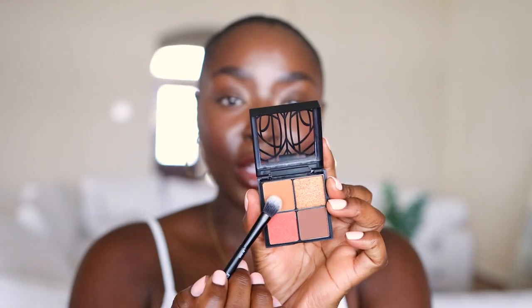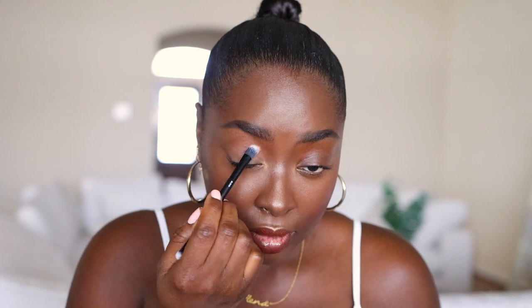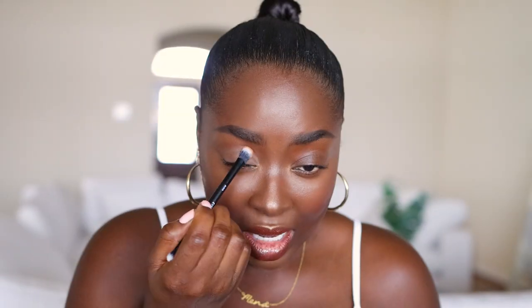Okay, let me go on the eyelid first using the color Toast. Right here is the lighter color. Let's open up the eye with Toast. Now, looking down to apply Toast so that it does not get on our face. All right, always tapping off the excess.